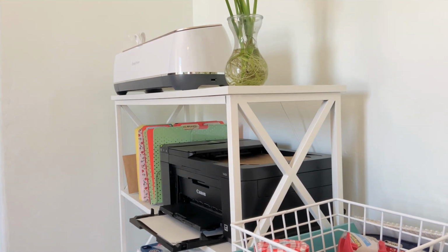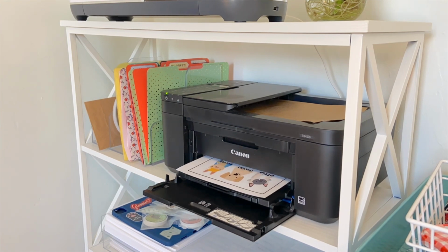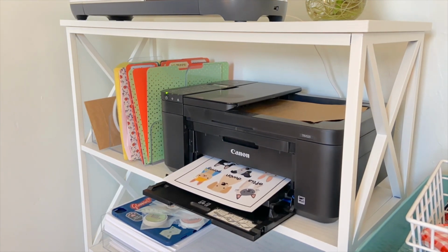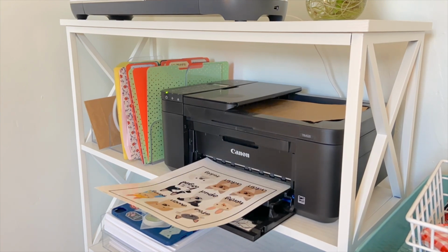But here is my little work setup. I've got the printer where I print out all of the custom stickers, and you'll see the Cricut in use, which is one of the most well-known, I guess, tools for making stickers. People always ask what I use and what I started out with. So I have all the same equipment that I started out with when I started Claire and Clementine about 2 years ago.